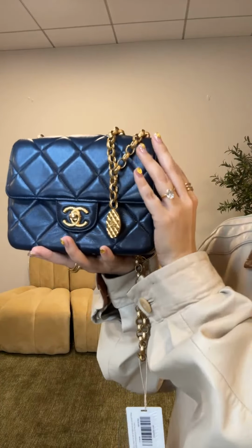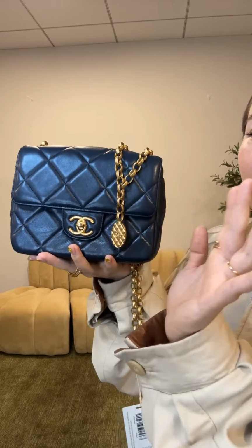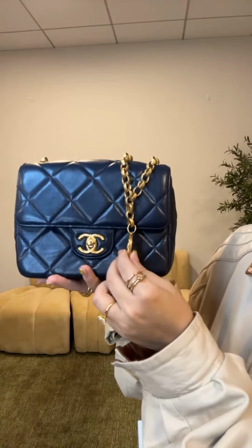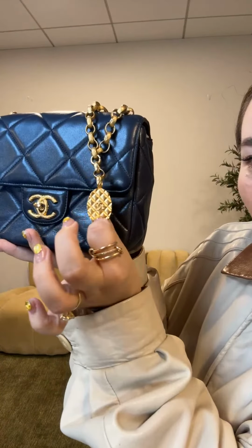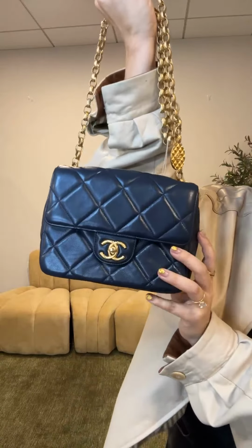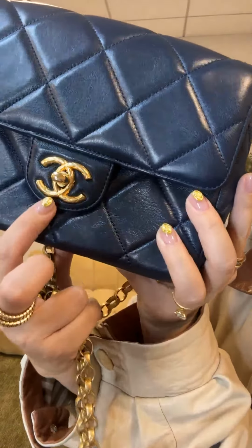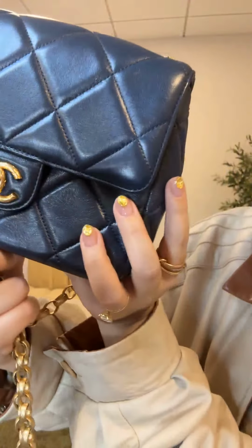It's a navy lambskin bijou mini square flap. So you get the diamond quilting. I'll share this CC logo because I think the CC logo is extra special too. You get the little medallion chain or medallion charm with the diamond metal quilting, in addition to the insane aged gold hardware bijou. And I'm going to get up close so you can actually see that turn lock. The turn lock is diamond quilted too. So the turn lock has that engraved quilting.